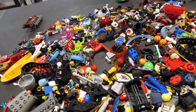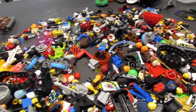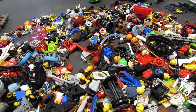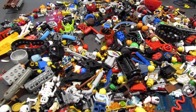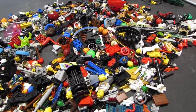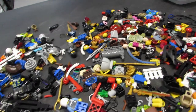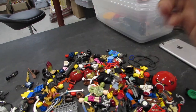I think next I'm going to grab out all of the animals. There's a bunch of animals in here. And eventually I want to get to the part where I'm pulling minifigures and minifigure parts out, minifigure accessories. I think that'll be the majority of this. So let me get started on animals. Got some animals. Pulled out some more vehicle-based stuff. Even stuff like this, like a little engine part.